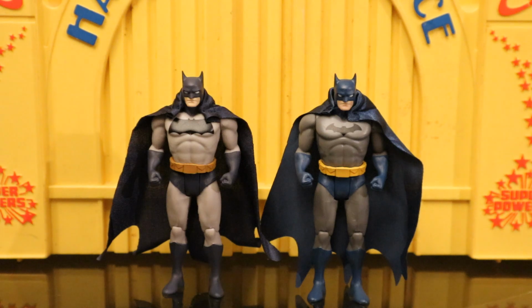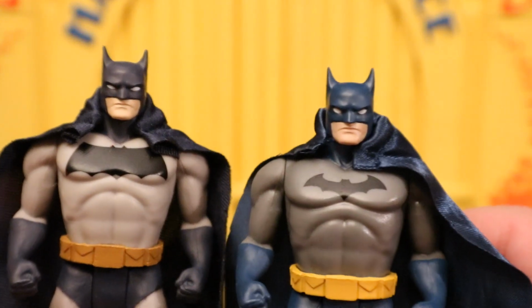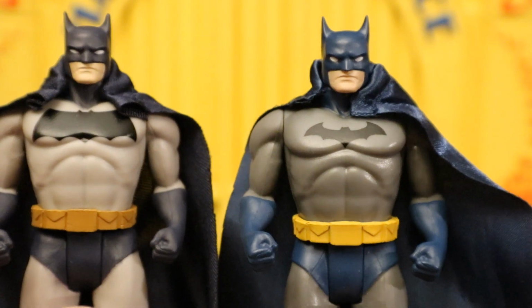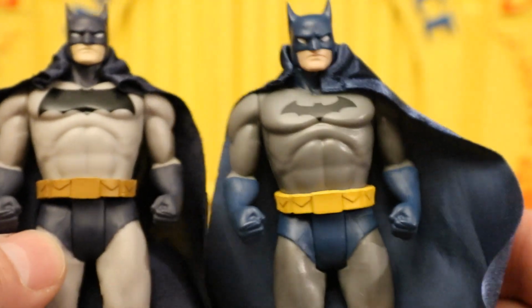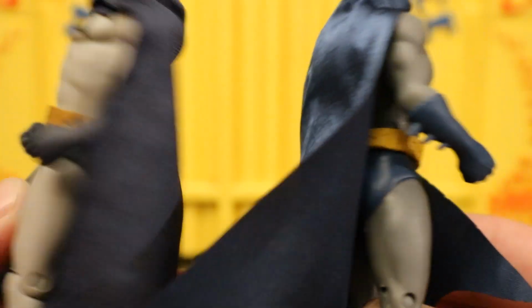Here he is next to the Hush Batman. This is the first Batman in the line. And it's a slightly bigger body than the other Batman figures they've made, but still not nearly big enough for the Dark Knight Returns. Exact same head. Don't like those ears. You can see the torso, it's the same, just a different bat symbol painted on top. Same abs. Same belt. Everything exactly the same. Even the cape is the same, just a slightly darker color.